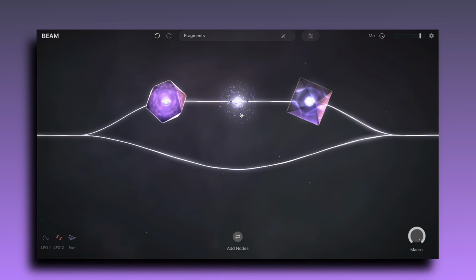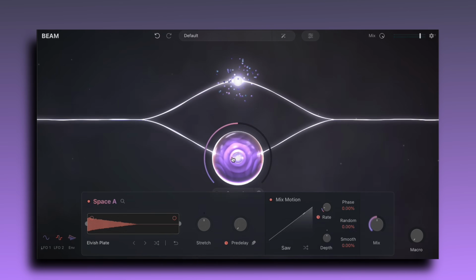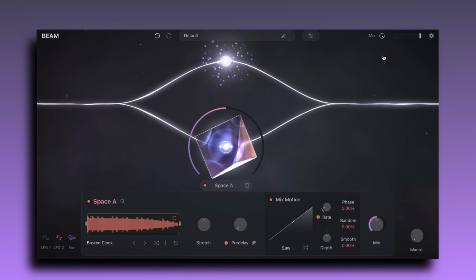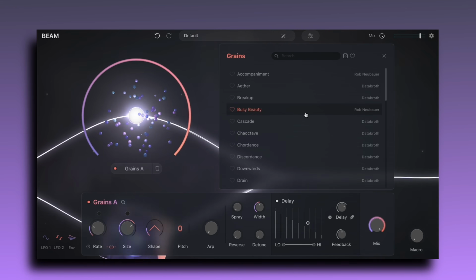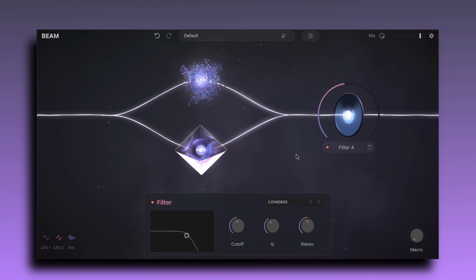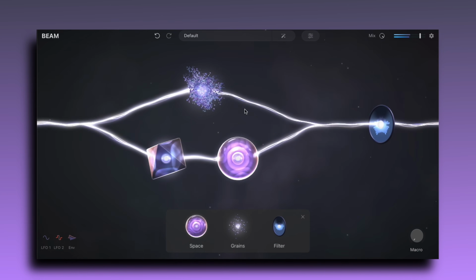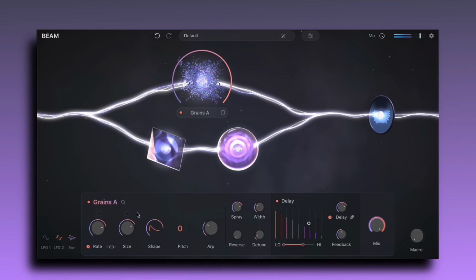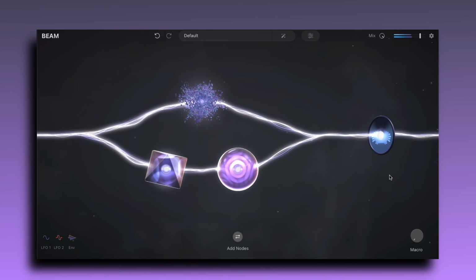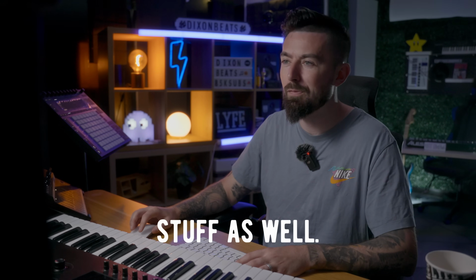Comes with a ton of great presets, but you can create your own as well as generate a preset by randomizing it. Let's get back to the default. You can click into this and pick a space, which is essentially the reverb. Ton to choose from. Randomly click this one here. Grain, same deal. Click a grain. You can even add more nodes as well, such as filters. Click into that. What kind of filter do you want? That's fine. You can add nodes on top of nodes. So now we have two nodes playing at the same time. I'm a real sucker for grains and granular stuff as well, so this is just brilliant to me.